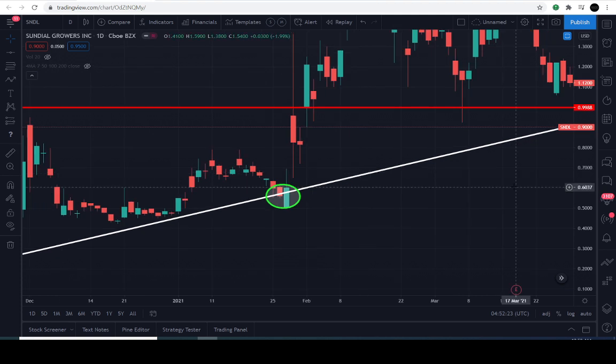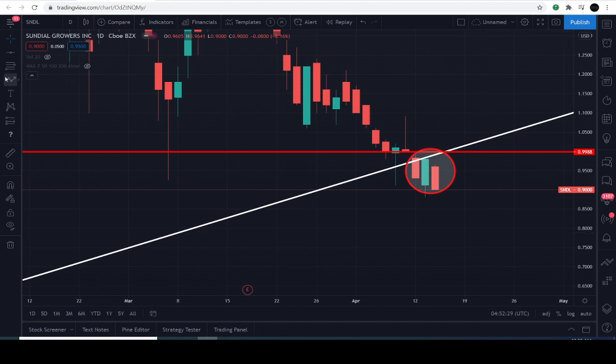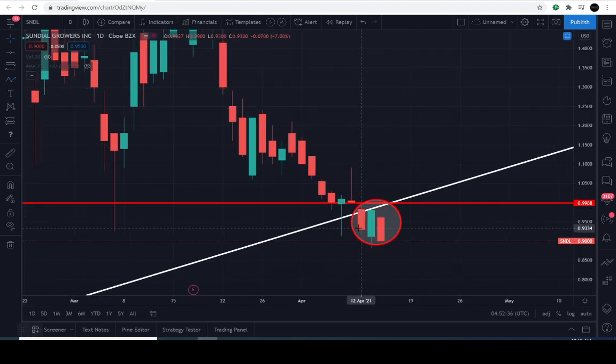The buyers truly showed their strength. But this right here in front of me, no, this is not strength. This is three daily candles to close below this line. Unless there's an explosion tomorrow, then that's fine. But it has to get above $1.